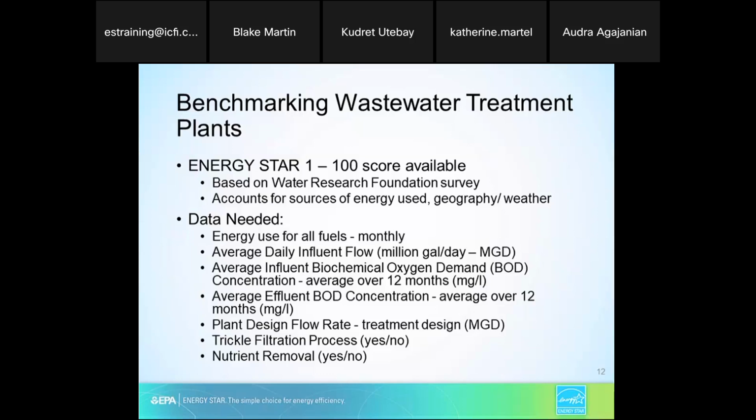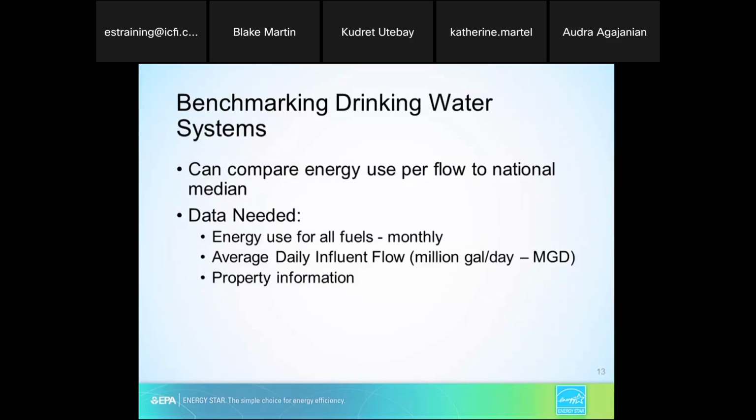And if your plant achieves an energy performance score of 50, it performs better than 50% of all similar wastewater facilities nationwide. If you achieve an energy performance score of 75, your plant is performing better than 75% of similar wastewater facilities nationwide. EPA considered developing a performance score for drinking water systems, but there were too many variables in the original survey data, particularly related to drinking water distribution systems. Instead, users can compare their energy use per average daily flow to a national median value.